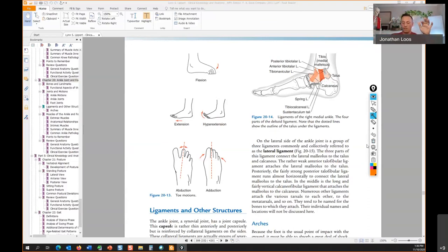Even if you look down at your feet and do plantar flexion and dorsiflexion, if you bring your toes up as high as you can, you'll notice that your feet come out a little bit. They don't come straight up, they come up and out. And when you point your toes, they point in, so you're going down and in with that movement.